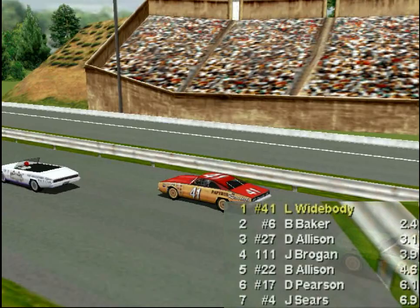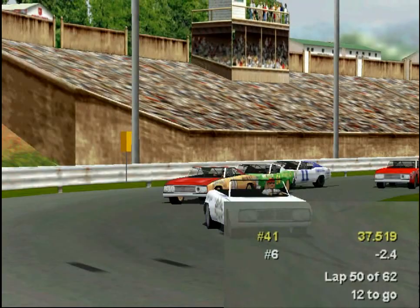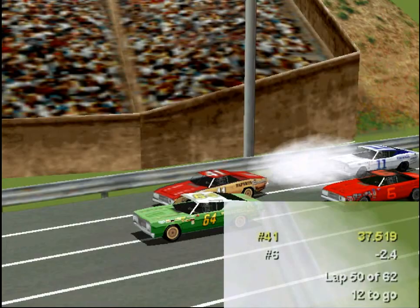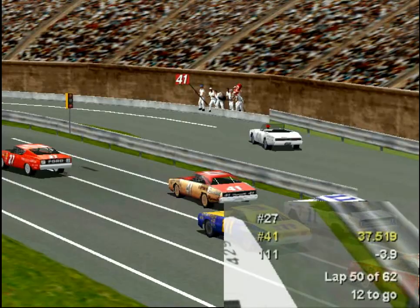I think the pace car's laps are off. Okay, yes. Stay on the outside line. I can do that. Oh, what are you doing? Pass the six car. I have to stay behind the pace car. Okay, get ready. Going green.